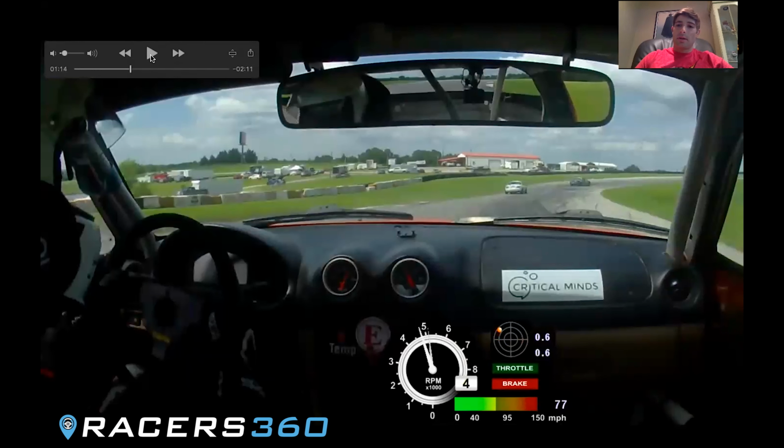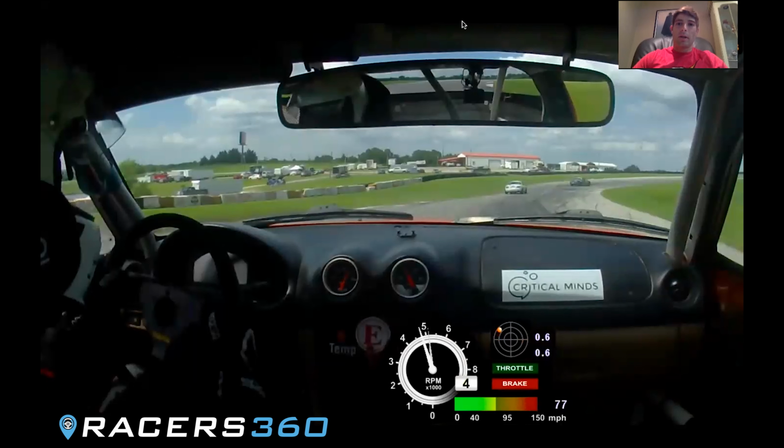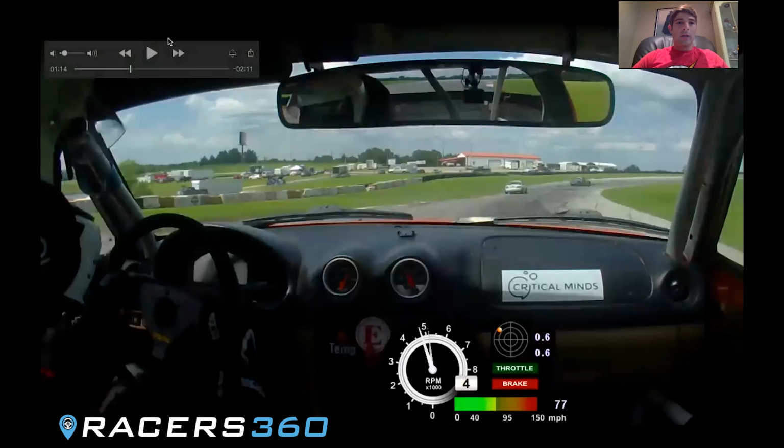As you get into the apex of the next right-hander up ahead, you're going to be gaining front grip because we're climbing uphill. And try to make sure by right around here, we're able to go back to a good amount of power and just get a good clean drive off. That's really the key thing. But this corner is super easy to overdo, to try to overcharge, and if you hurt the exit, you've just destroyed your whole lap.